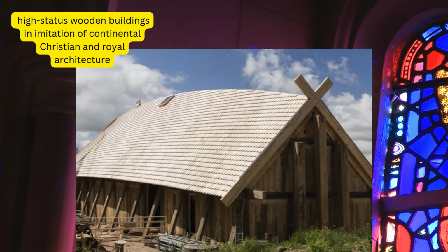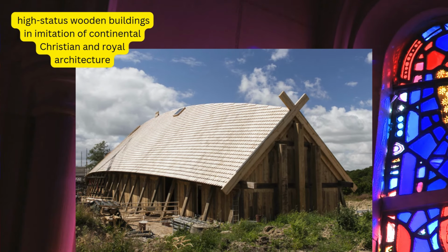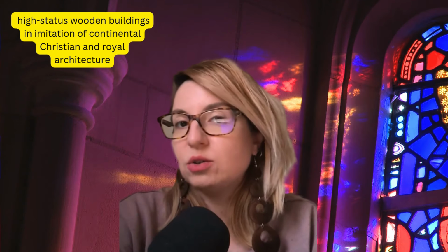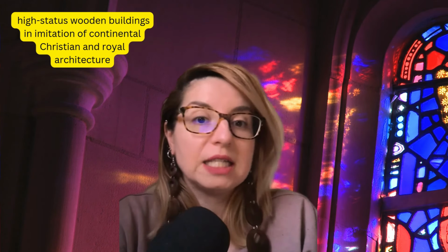So, were glass windows actually used in Viking Age Scandinavia? Looking at all this evidence, yes, most likely. The presence of window glass in elite Viking Age sites does suggest the use of glass windows, at least in high status wooden buildings. Aristocratic and religious sites often tended to imitate continental Christian and royal architecture, and here glass windows would have been already common by the 9th century.